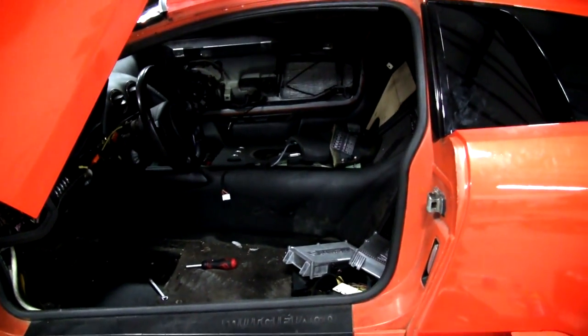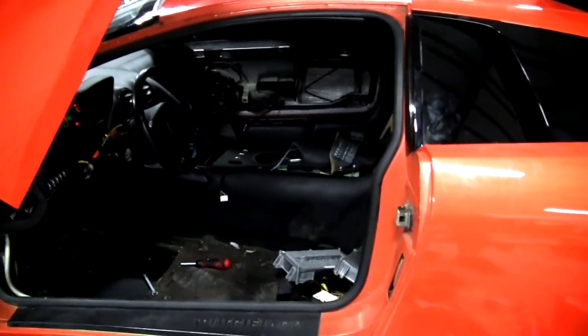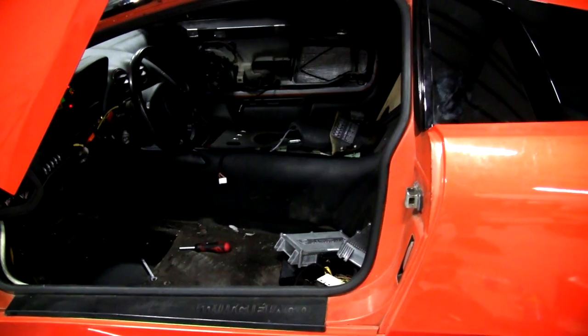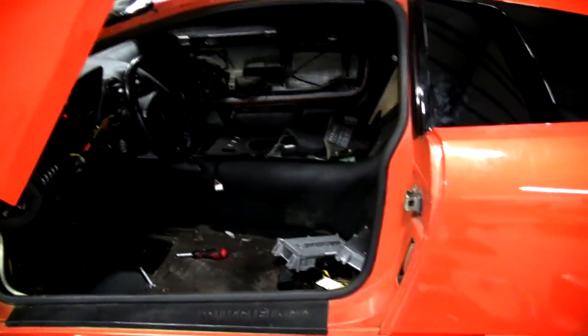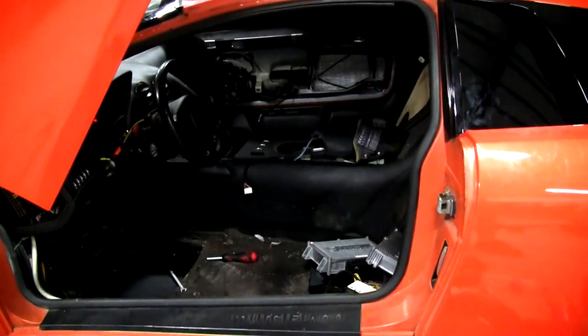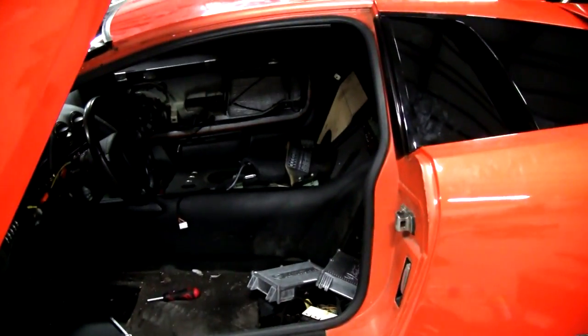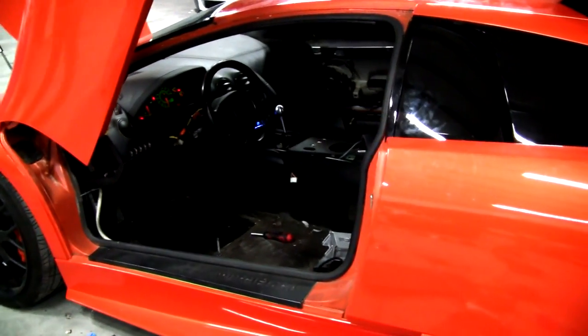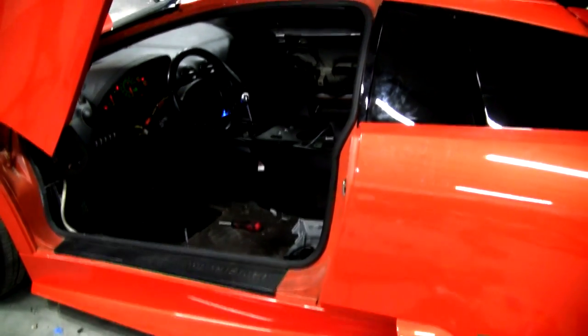Shabby for one 4-channel amplifier that's pretty small and three speakers. That is two 6.5-inch mid-ranges and one 10-inch shallow mount subwoofer that's 500 RMS in a small sealed box that will end up behind the seat. You should definitely hear this thing outside. It sounds incredible and we're not done yet.